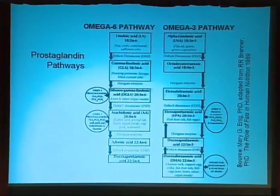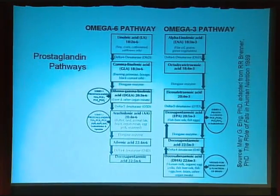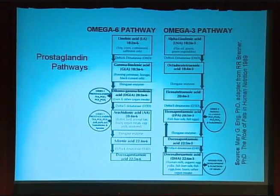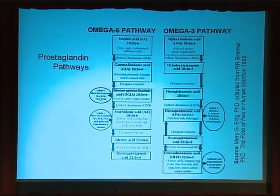The Series 1 prostaglandins are made from something called DGLA. The Series 2 prostaglandins are made from arachidonic acid, and that's how arachidonic acid has been demonized, because they say, well, these prostaglandins cause inflammation. What they don't tell you is that these prostaglandins also are anti-inflammatory. So there's nothing particularly wrong with arachidonic acid.